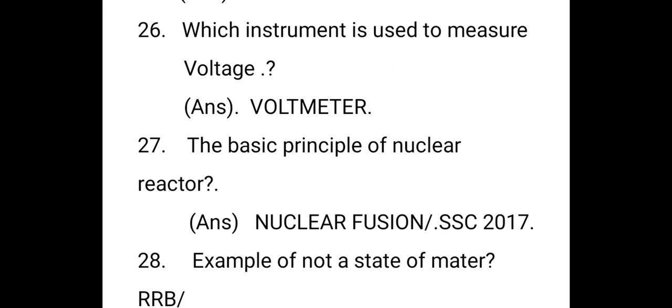Which instrument is used to measure voltage? The voltmeter is used to measure the voltage in a circuit. For the potential difference there are two instruments: one is the voltmeter and the other one is the ammeter. The ammeter is used to measure current.